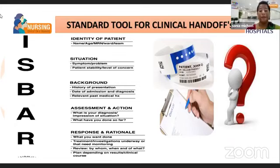Identification, as I said, means you need to identify the patient with two identifiers, that is the full name and the IP number. But before identification, you need to identify yourself to your patient, that is, introduce yourself to the patient and tell what your roles and responsibilities are for the day. Situation is nothing but with what symptoms the patient is in the hospital. Is he having any type of pain or any problems which have been concerning for the day? And how is his level? Is he conscious?